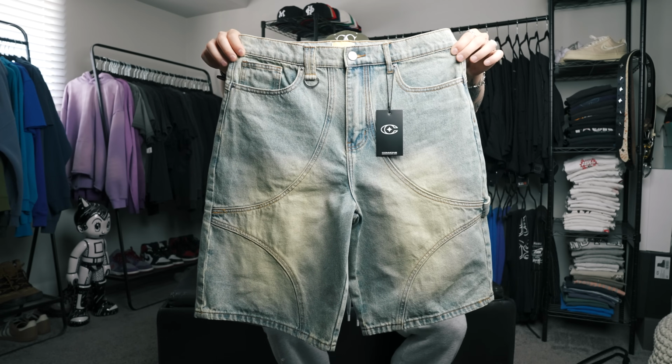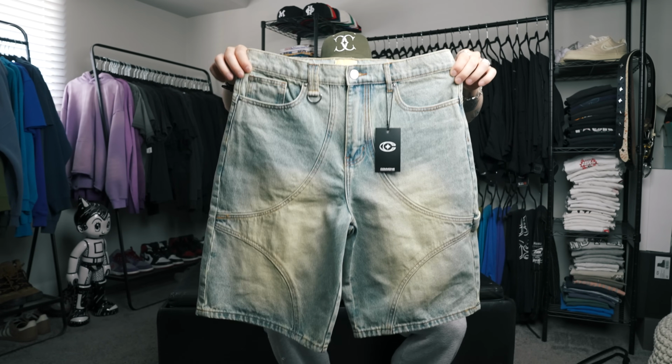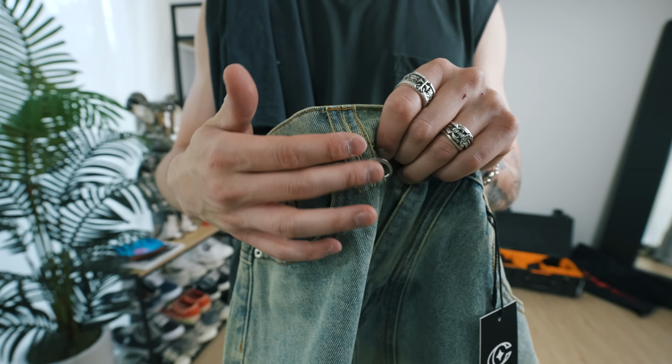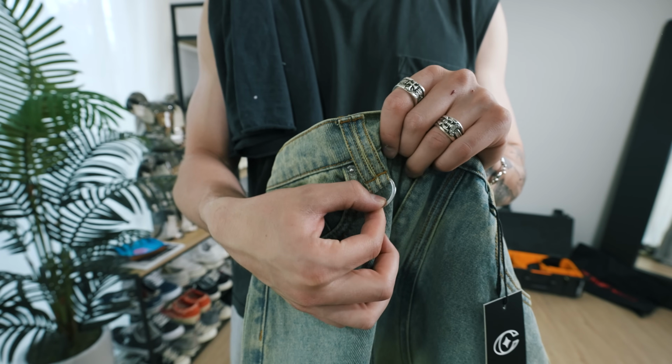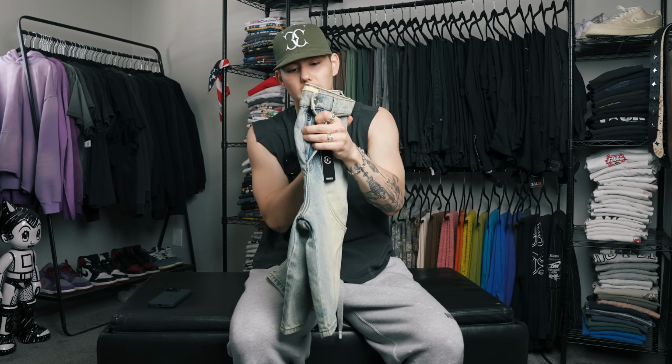On the front side, you have a custom pattern that makes out the star detailing on the front, our 4-pointed star. You have a double belt loop on the wearer's right side with a metal D-ring. You also have custom rivets as well as jean buttons on all of these, and a YKK fly zipper.